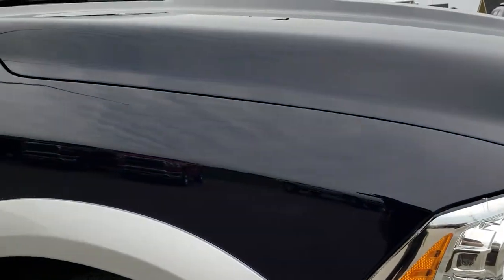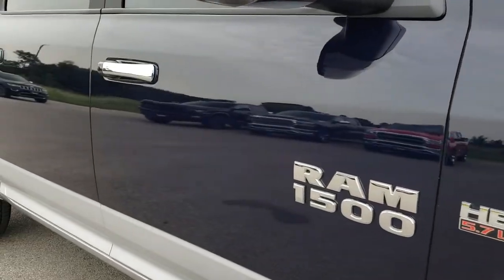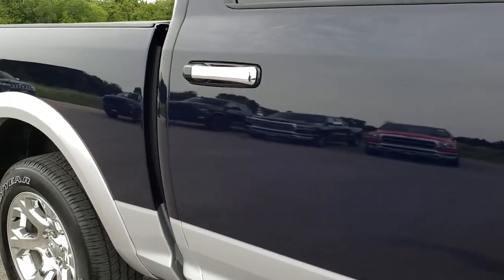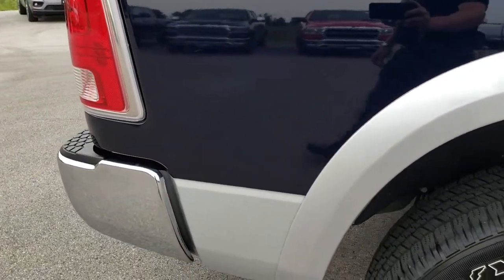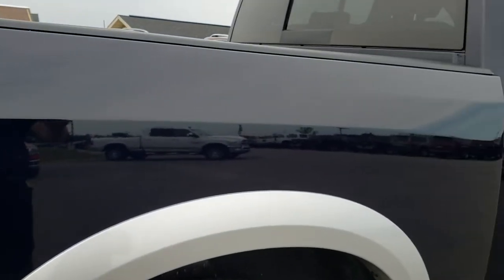And as you go down this side of the truck, you can see just how clean that body is, how reflective and mirror-like that paint is. We take these HD videos, so if you are far away, or even if you're close by and just cannot make the trip down, you can still see the truck, hear the truck, and have confidence in the vehicle that you're looking at before you even get here.